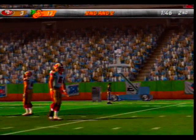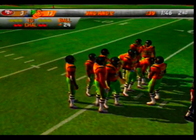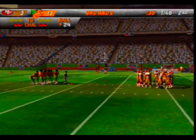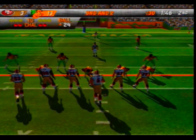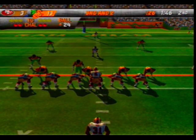Obviously not what he was looking for. Mitchell, the intended receiver on the play. It could be time for all those big guys up front to do their thing. If the defense could hold them, they should have some time to get a drive of their own going. Ball on the 24-yard line. The home team come out in a nickel package.